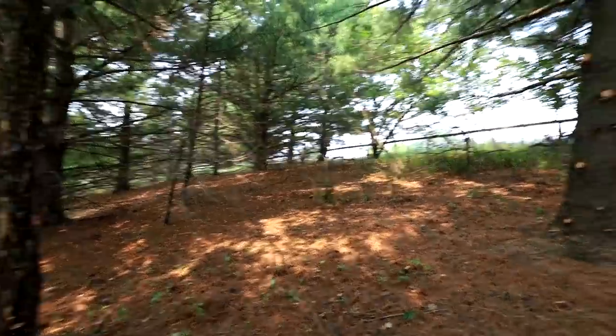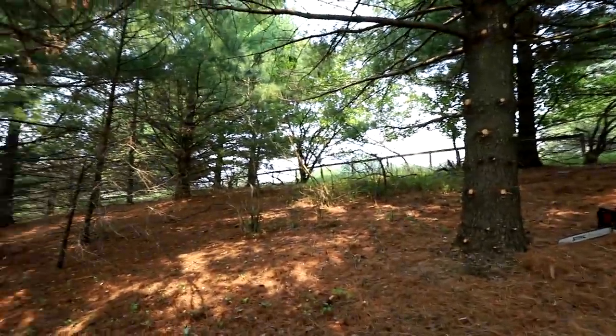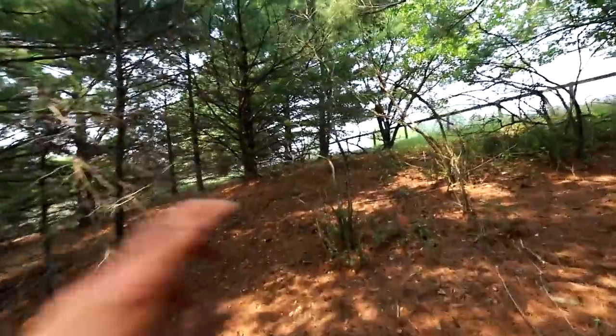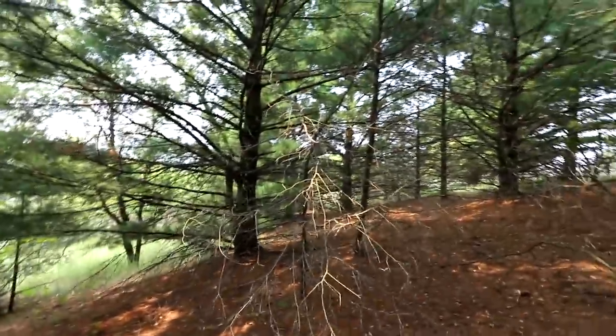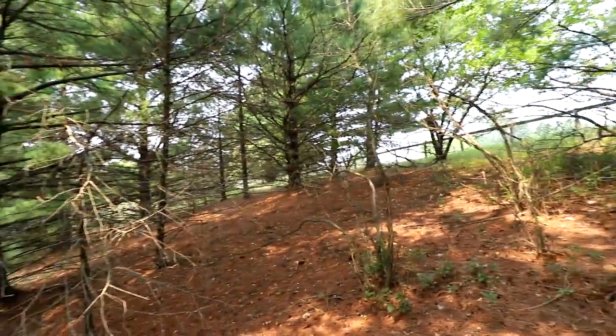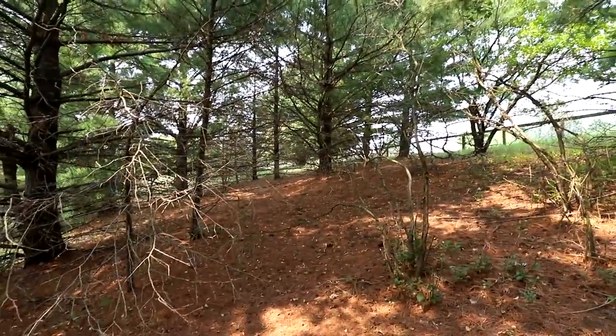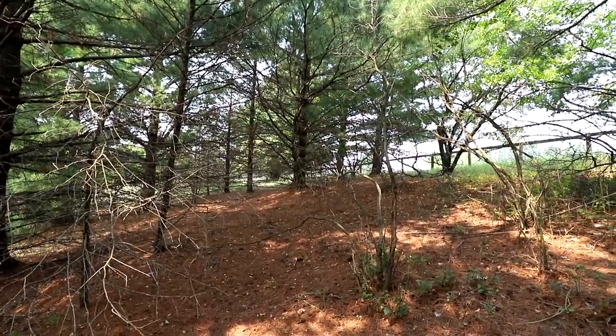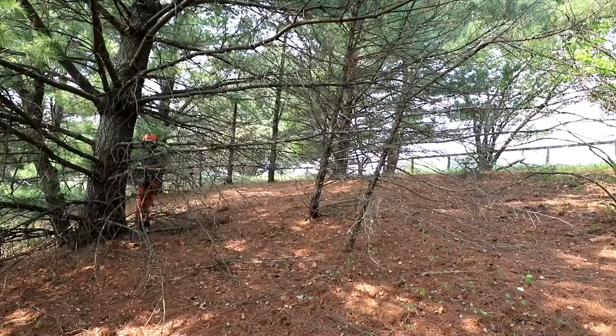It's already making a huge difference being able to walk in here without all these limbs hanging everywhere. Unfortunately, there are several smaller trees that couldn't quite compete with the established canopy in here, so they're just standing there dead. So this area is gonna look pretty empty in a second when I get this dead stuff out of here. Man, it's looking good already. Crazy.